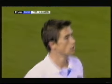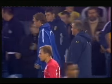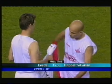And Leeds United will go to Florence in a couple of weeks' time with a 1-0 lead, knowing they haven't thrown away that sort of advantage from a first leg in nigh on 30 years. Harry Kewell gave them the victory, and it finishes at Elland Road. Leeds 1, Hapoel Tel Aviv 0.